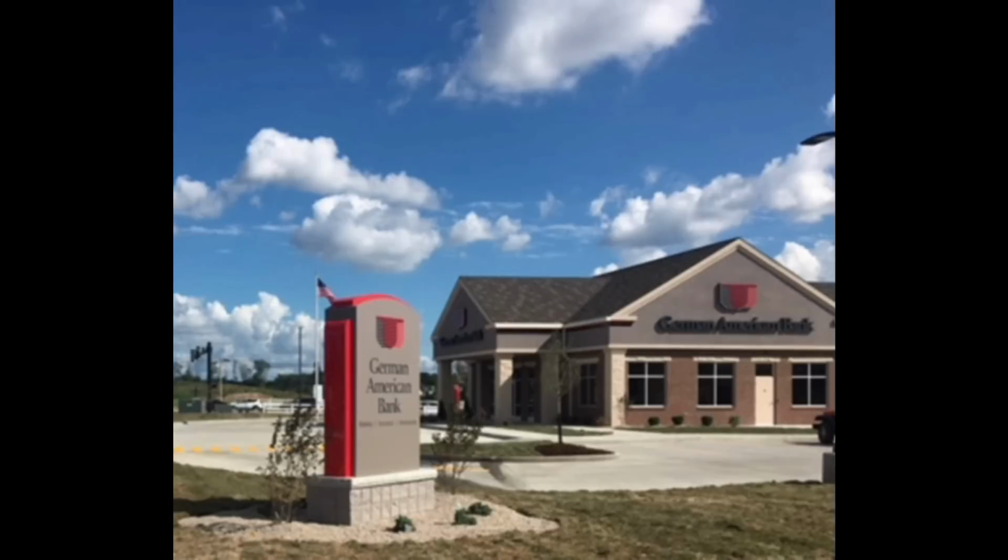By 1870, 17% of the citizenry of Jeffersonville were foreign-born, mostly from Germany. This is the German-American bank location in Jeffersonville today.